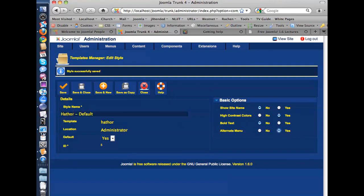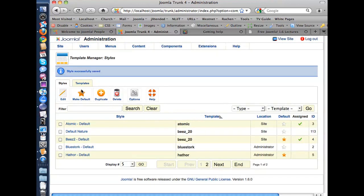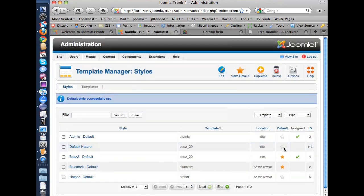We've got the ability to do an alternate menu. I think that's got to do, again, with the screen readers. The high contrast is obviously the most impressive. We can save and close that. And with the different layout, things are in a different area of the screen, so the screen reader picks up those first. A lot of work's gone into that particular template, and it will be good for those in the community that need that sort of thing. And there's quite a few people that are interested in helping this area out. It'll be good to see that grow.